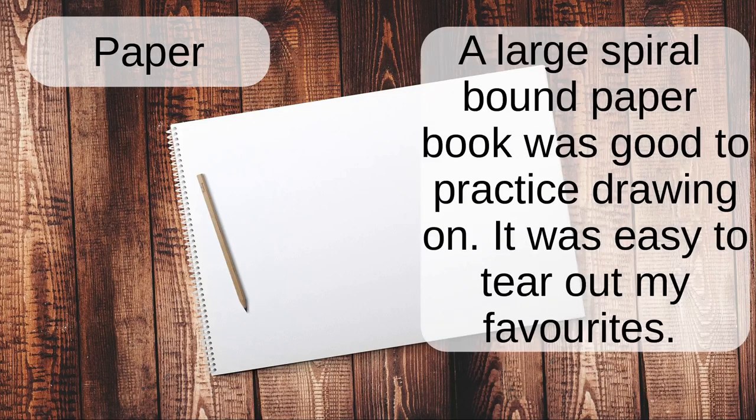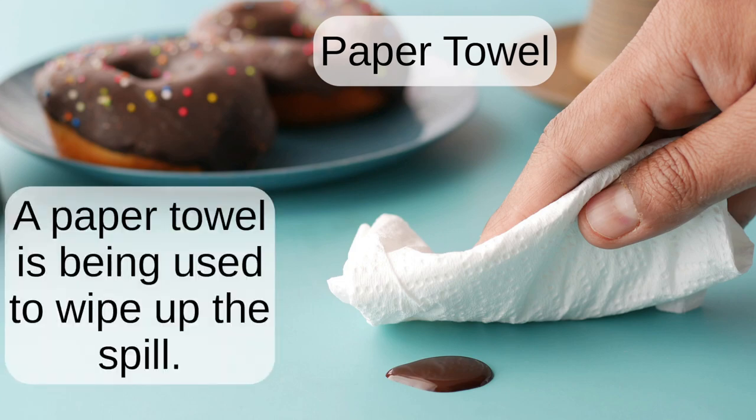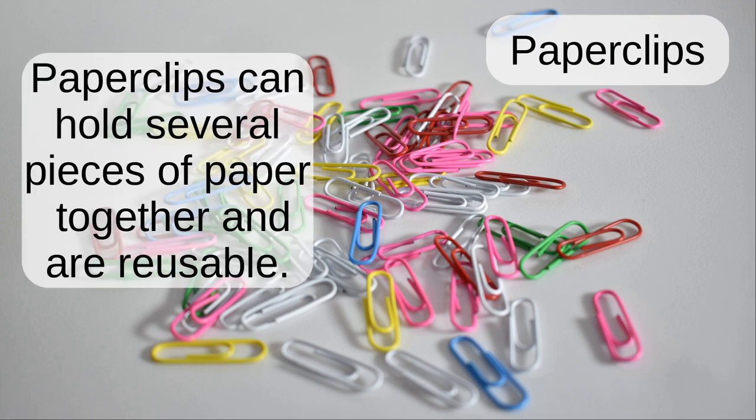Paper. A large spiral-bound paper book was good to practice drawing on. It was easy to tear out my favourites. Paper towel. A paper towel is being used to wipe up the spill. Paper clips. Paper clips can hold several pieces of paper together and are reusable.